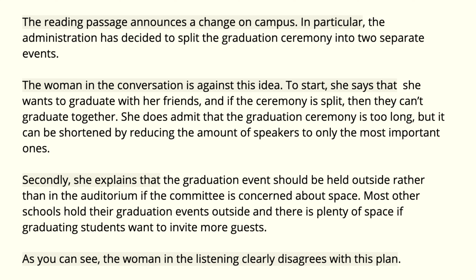And I'll read a couple of lines from here so you can get an idea of how you should sound. You start with the reading passage. The reading passage announces a change on campus. In particular, so it's always a change on campus, right? You might want to change this if it's a letter. You would change this to something like, the reading passage is a letter that recommends a change on campus. Okay, so slightly different if it's a letter. In particular, the administration has decided to split the graduation ceremony into two separate events.